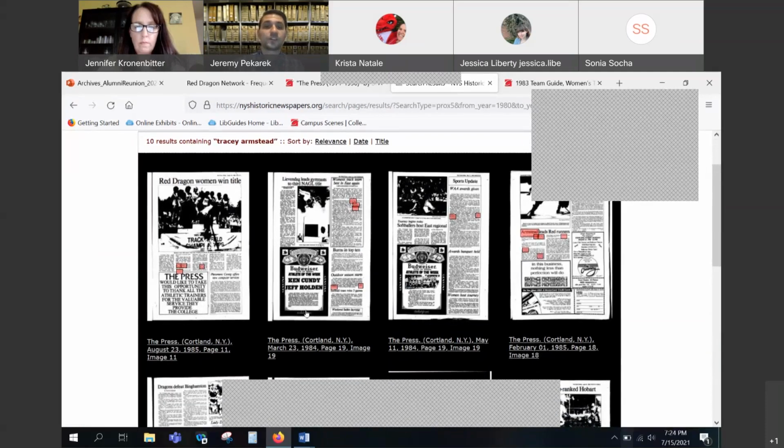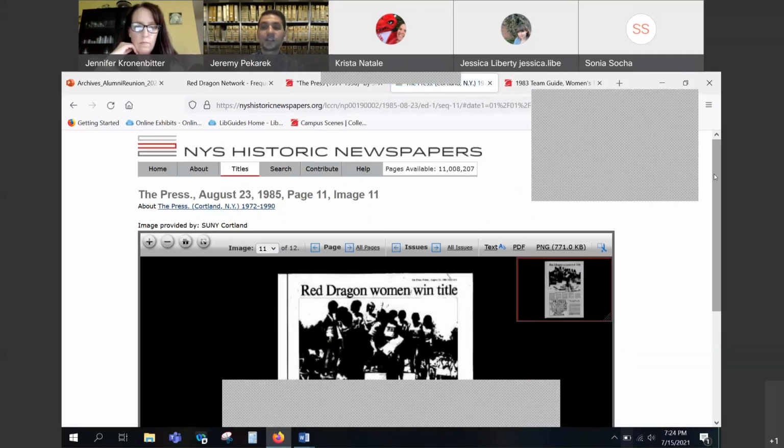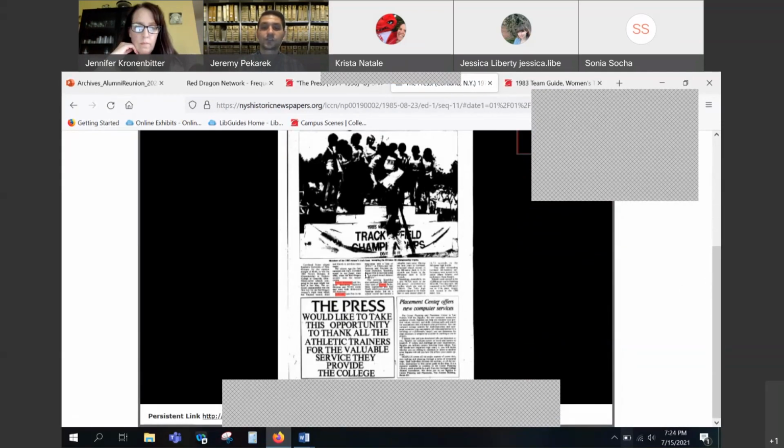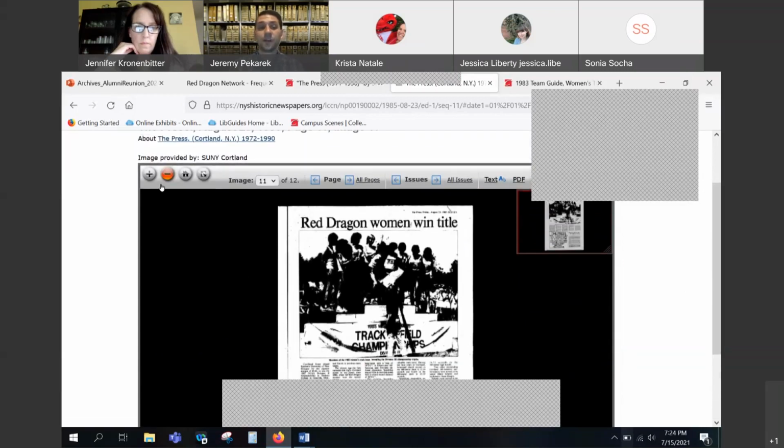And this is really cool because this site uploads the originally scanned versions of the newspaper. So you're not getting some type of transcript or copied version. This is what the original paper looked like, so you get to read the actual headlines. Let's click on this one here, the first image. When you click on the image, you can zoom in and out with your mouse.